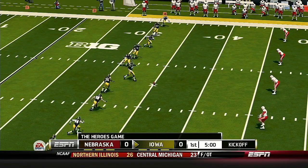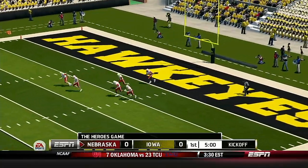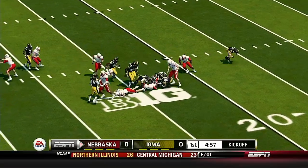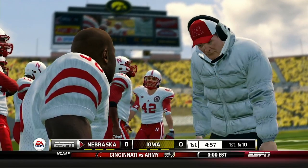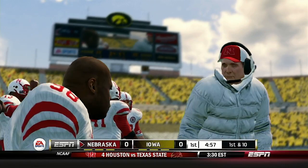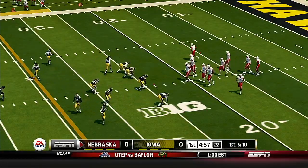Up the ball as we get ready for the opening kickoff. Nice kick, plenty of distance. He's to the 20. And down he goes at the 24-yard line. Well, from that first time they walked on campus as a recruit to their freshman season, and now here they are as seniors taking the field for the final time. So here comes the offense taking the field for the first time today.